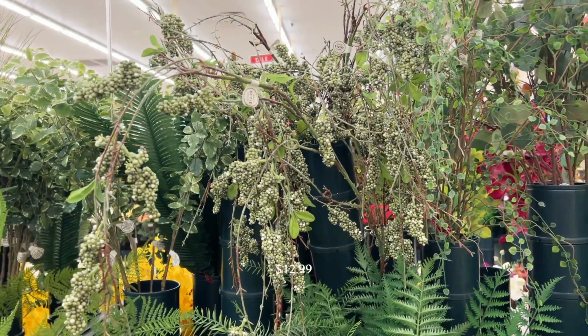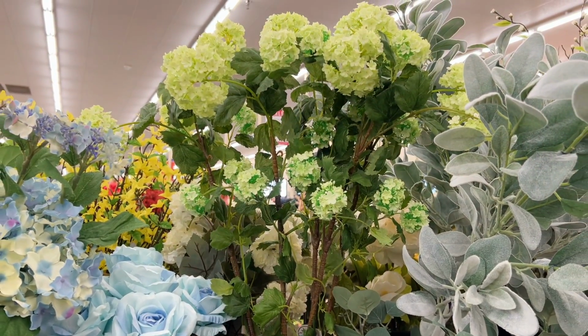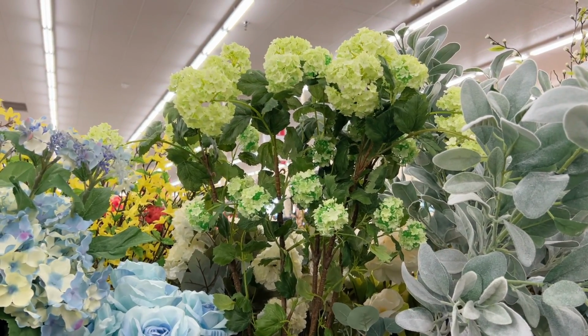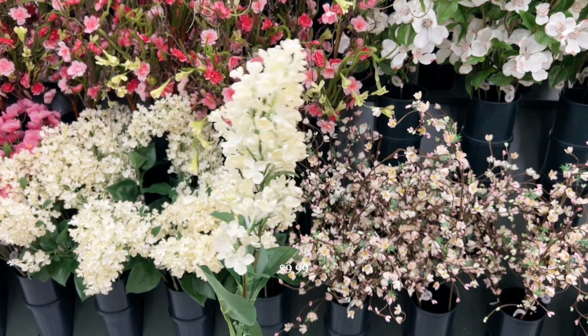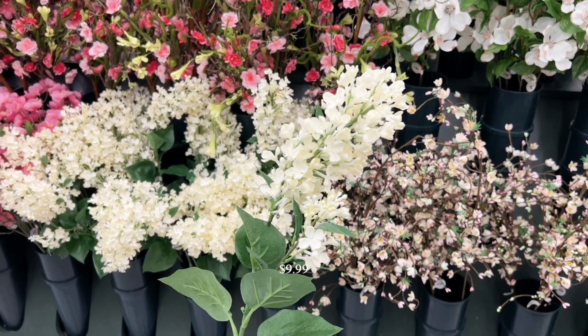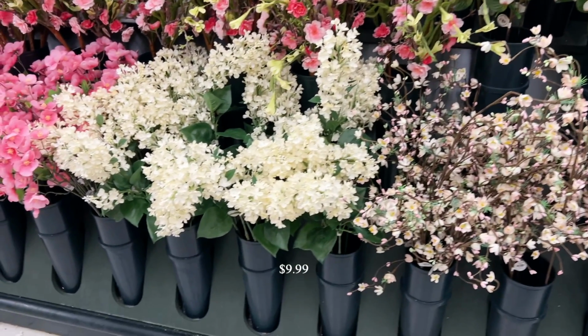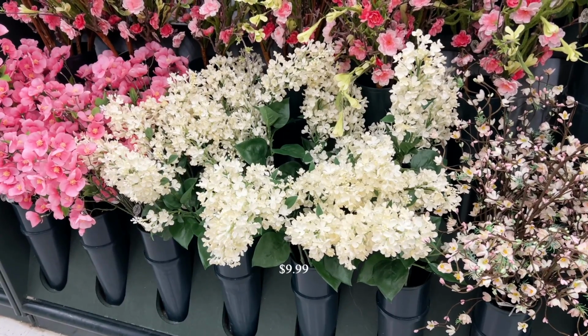Starting in the floral section, this is personally my favorite time of year to get faux stems and greenery. Some of my favorites that stood out to me were the hydrangeas and snowball looking flowers. I'm not sure if these are supposed to be snapdragons or cone-shaped hydrangeas, but either way, I love the organic look of the petals. I think it looks super realistic, and this is definitely one of my favorites for the spring collection this year.